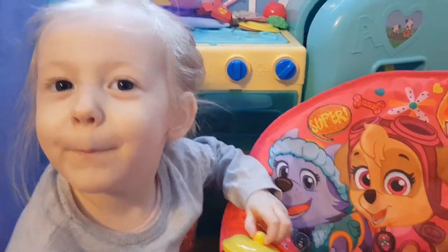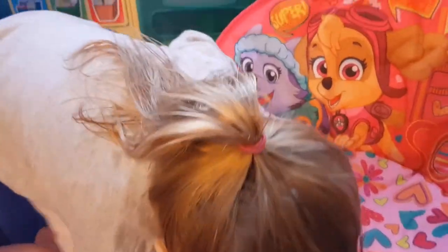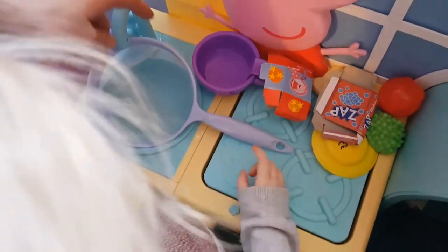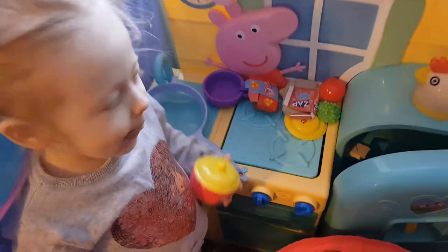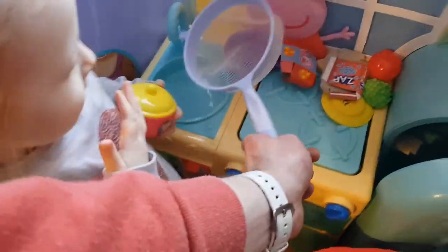I can eat them. I need my Nem-Nems. Your Nem-Nems. Okay. What else have you got in your kitchen? We put the soup down, shall we? I want to eat my Nem-Nems. Oh, do you? Okay. Peppa. Chicken. Yeah. What's this here? What do you do with that? Put it in the kitchen. What's it called? Sieve. That is a sieve. It doesn't look like a Peppa Pig one, so I think you've taken that, haven't you?